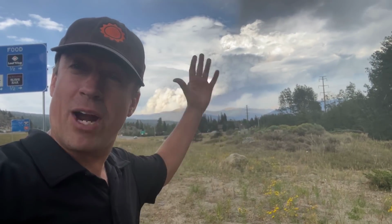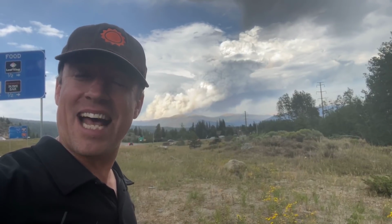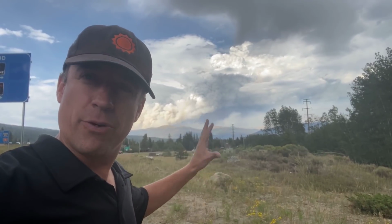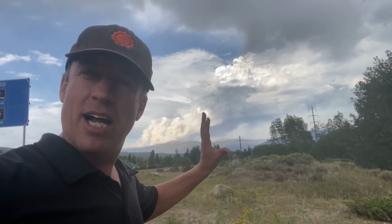I'm live in Frisco, Colorado, right along I-70 as some rain is starting to come down from monsoon storms, and that seems to be fueling the pyrocumulonimbus cloud here a bit of the Williams Fork fire that is over 6,000 acres, even approaching 7,000 acres burned right now. This is really close to the Continental Divide, and this fire has been responsible for sending smoke downwind to the Front Range of Colorado, impacting air quality in Denver areas all along the Front Range, including the I-25 corridor.